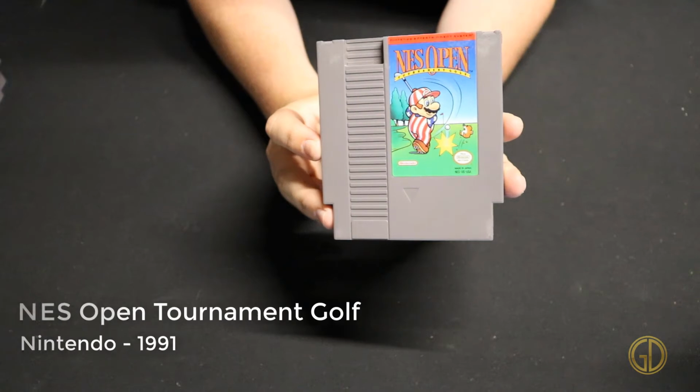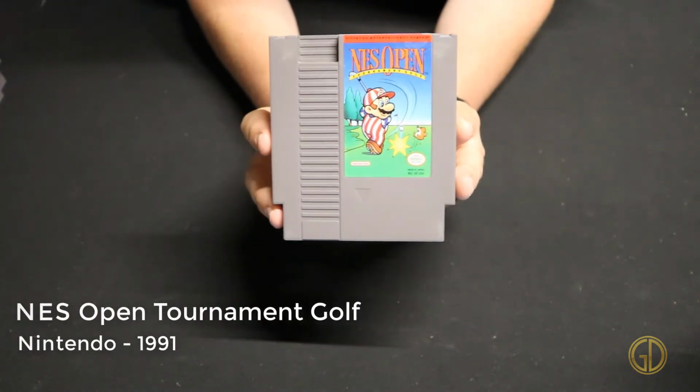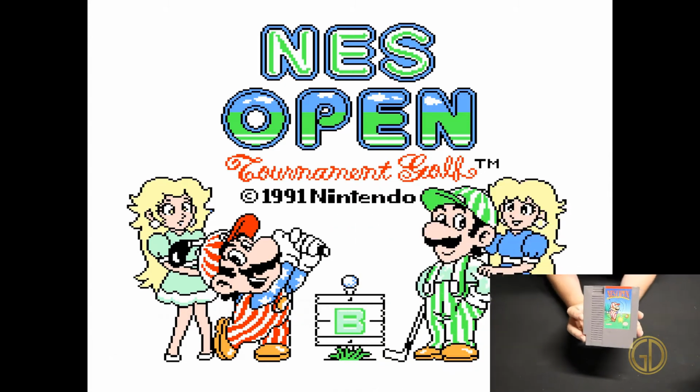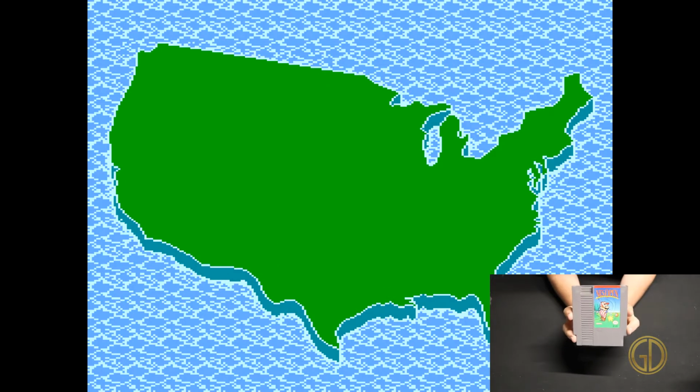Up next is NES Open Tournament Golf, released by Nintendo in 1991. And it is just golf with Mario. I mean, the game overall I don't think is very fun. There are better golf games on the NES, but I mean, Nintendo had to throw their hat into the ring as well.